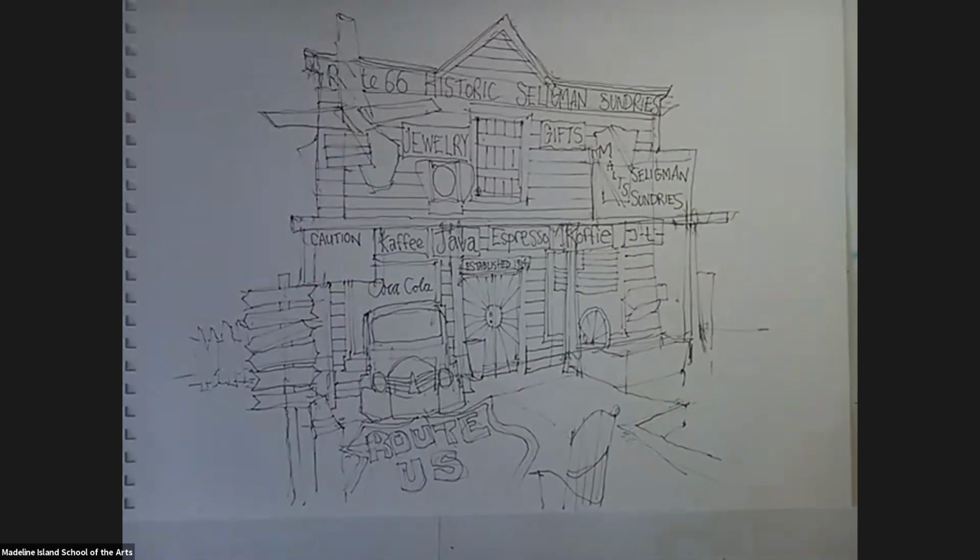And I'm ready to paint. What I will do, because I know a lot of you are working alongside, is just pause for a second while you get your paintbrushes out.